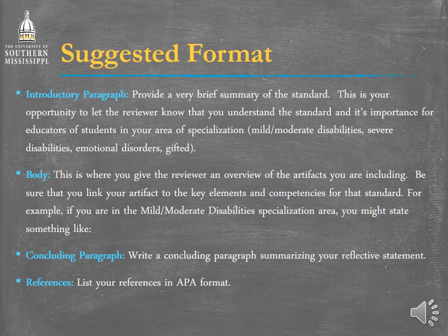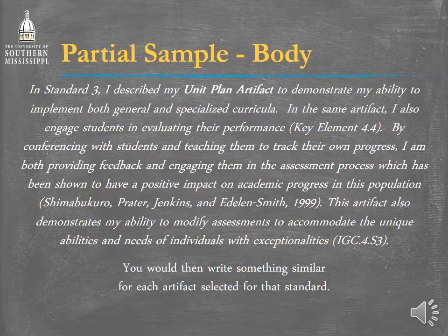After you go through your body where you're introducing and justifying all of your artifacts in relation to the standards, you're going to write a concluding paragraph and then you're going to give us your references. So what might the statements in your body look like? Now, in a minute we're going to talk about artifacts, and sometimes students will use the same artifact to demonstrate multiple standards. So this is the example that I've given.